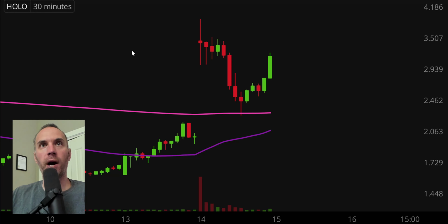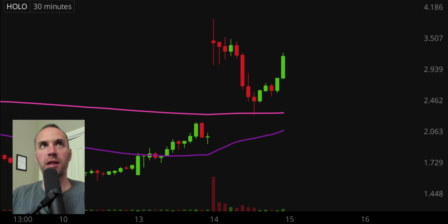Next one, HOLO, and just a beautiful, as somebody that loves charts, just brings a tear to my eye. I mean, check this out. Gap up, pulled back, and look right where it decided to bounce. Right at that pink line, which on my chart represents a very well-known, very famous 200 period moving average. And this is a classic example of exactly why. I mean, beautiful, beautiful thing.